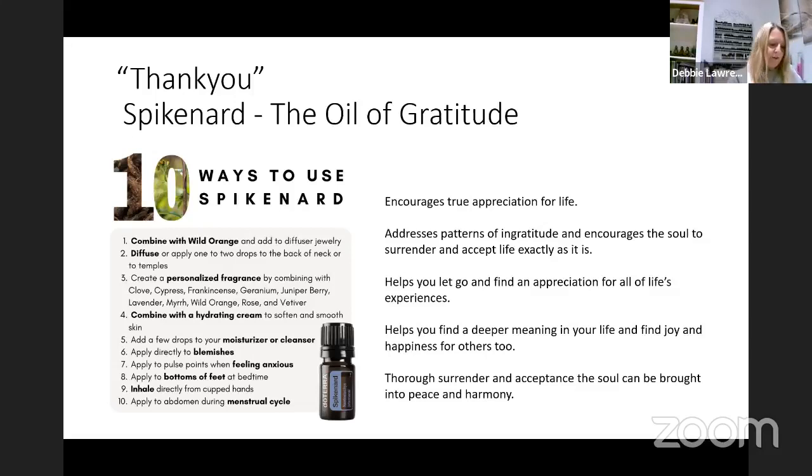For insomnia, you can use spikenard on the bottom of the big toe. For a toe fungus, you can apply neat to affected toenail often. It helps with digestive inflammation, pancreatitis, immune stimulant, and it's one that's recommended for hair loss. Massage 2 drops into the scalp with shampoo daily. So that's probably another oil that if you've got it in your collection, you're probably underusing it. So give it a go and let us know how you get on with that one.